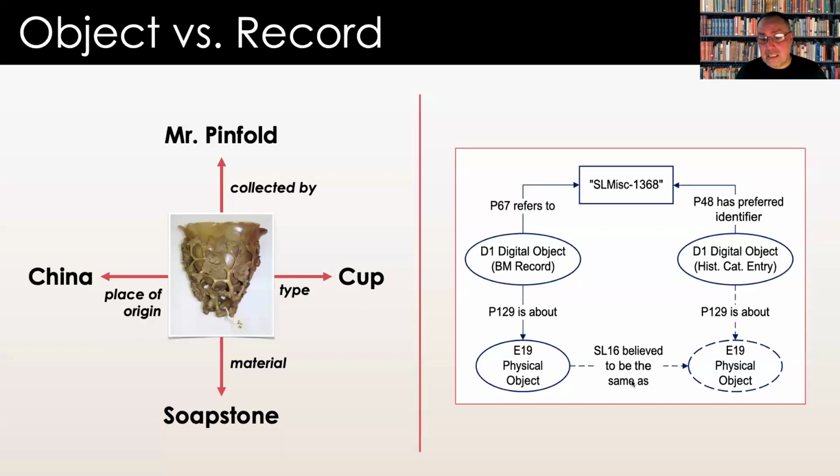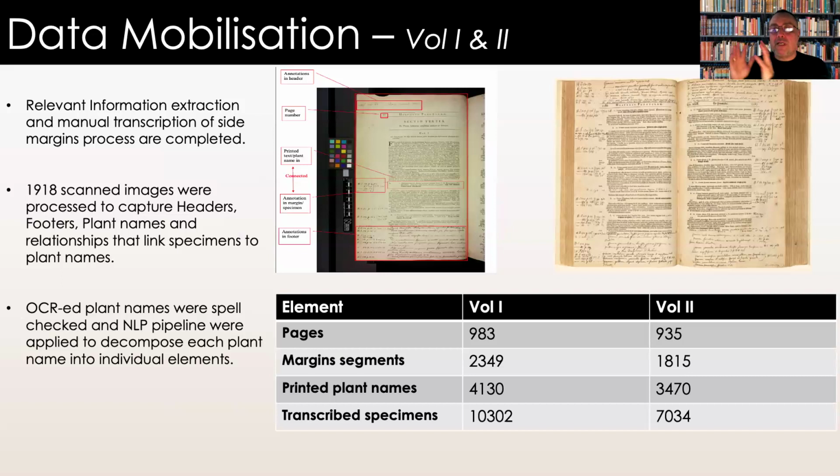And here, what you can see is that we introduce a new kind of property. We extend the model a little to say that the physical object that exists in the British Museum record is believed to be the same as the physical object that is mentioned, not always explicitly, in the entry that is digitized from the historical records. So basically, we have two record sets about the same object, one coming from the historical 300-year-old catalog, another coming from the contemporary data set. That is at the level of objects themselves, and the way that the objects have been curated and cataloged into the contemporary systems and how they've been cataloged historically.